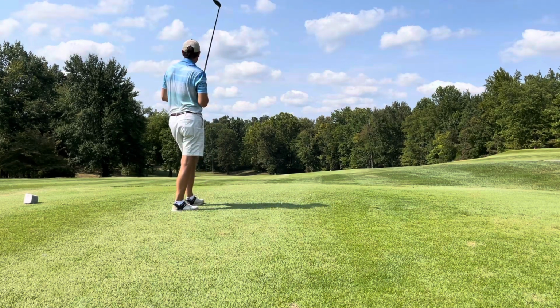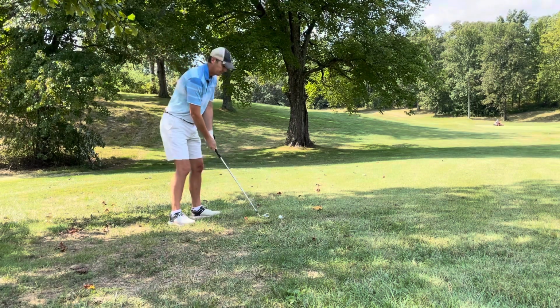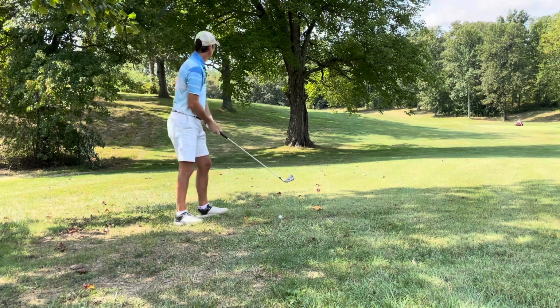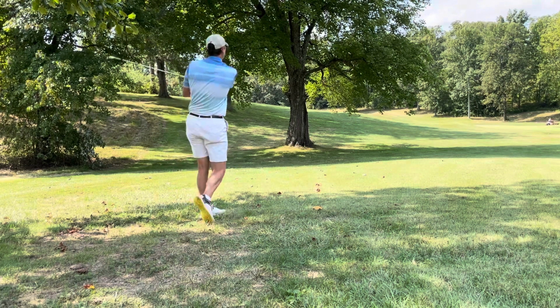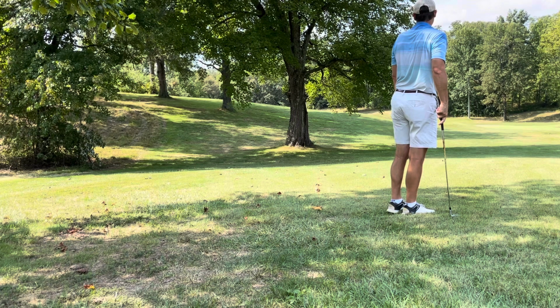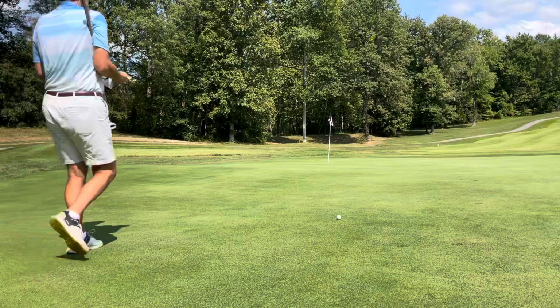This hole is 375, sharp dogleg left, and I sort of hit a pop-up to the left. And left me still on the wrong side of the dogleg, so I have to hit it under that tree and hopefully hook it a little bit to get it closer to the green, and I actually hit a pretty good shot. Hook it around and left me about a 30-yard chip, which I chipped to here.